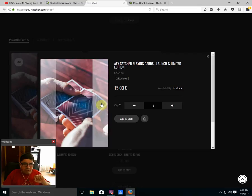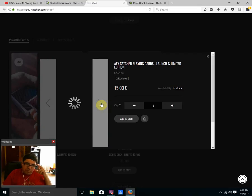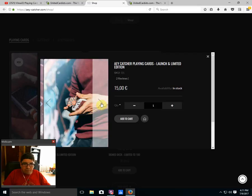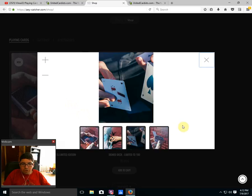The back design, like I said, is okay, sort of. You get to the faces, come on, faces. Why is it so... Okay, you can sort of see a face there. Of course, the one I want to see, won't say. There you go. The faces, the court cards, I'm not a fan.